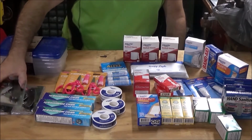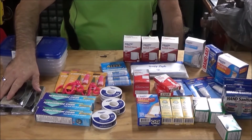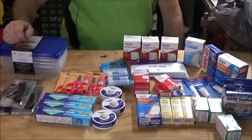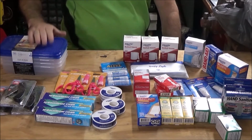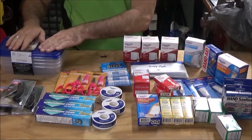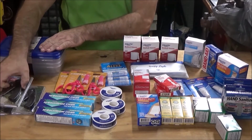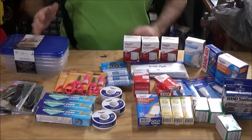I had some of these pocket knives I had picked up for another segment, but I don't know if it's going to work for that segment or not. So I thought, well, hey, I can throw them in the first aid kit if they'll fit. We'll see how everything gets together and goes into here. And if I have room, I'll throw a pocket knife in there as kind of a nice little tool to have with the first aid kit.